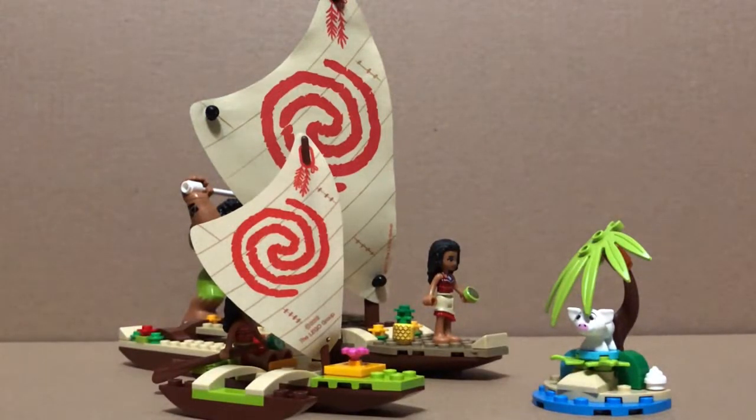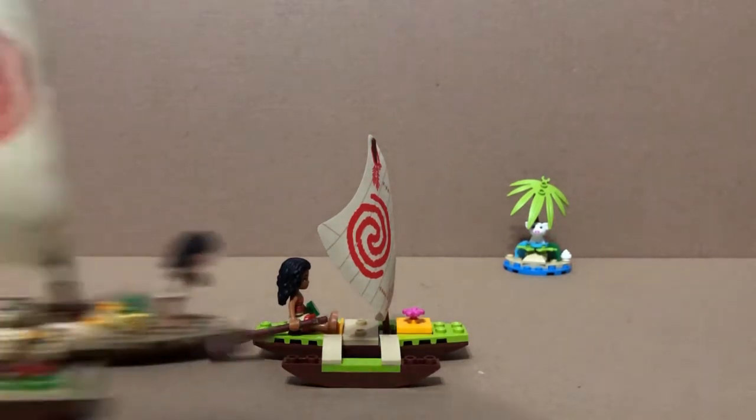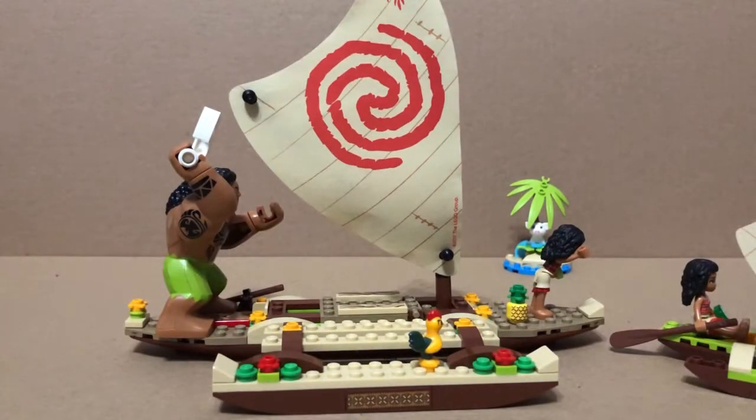Lisa here, and today I will be comparing two sets. One of them is Moana's boat, and the other one is Moana's boat. Here is the 2020 boat. It's better, but smaller than the 2016 boat.